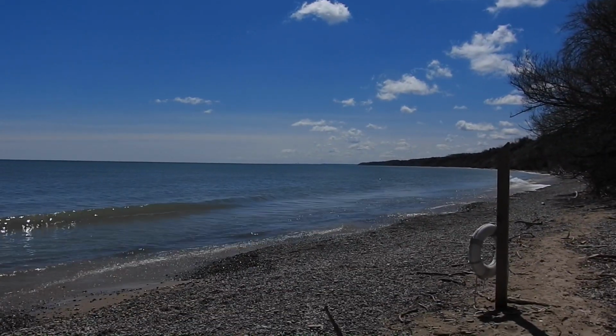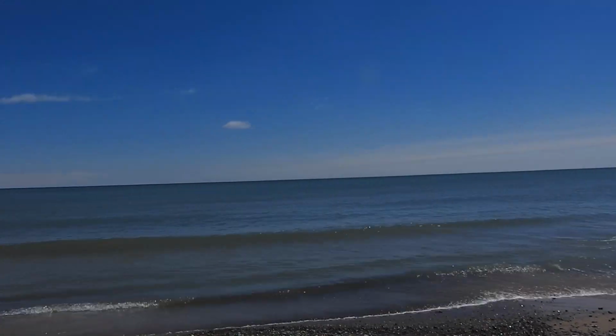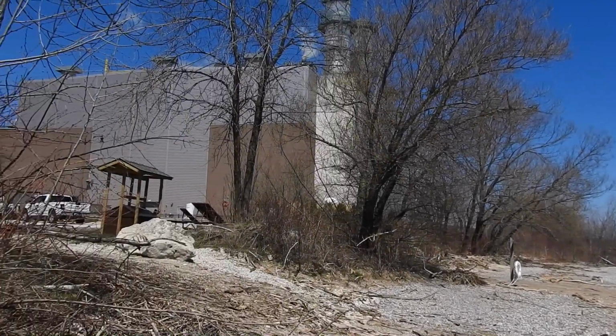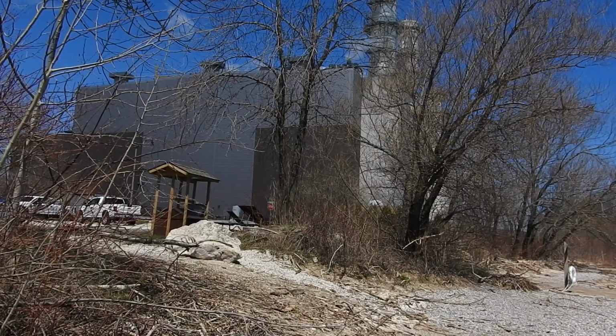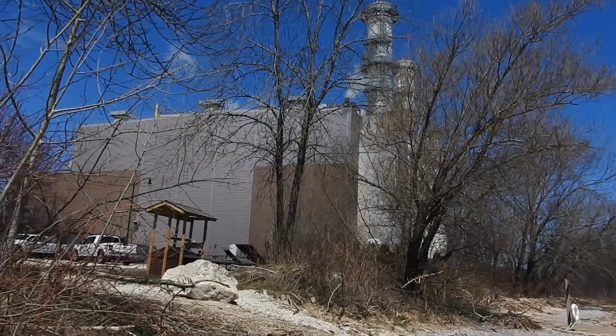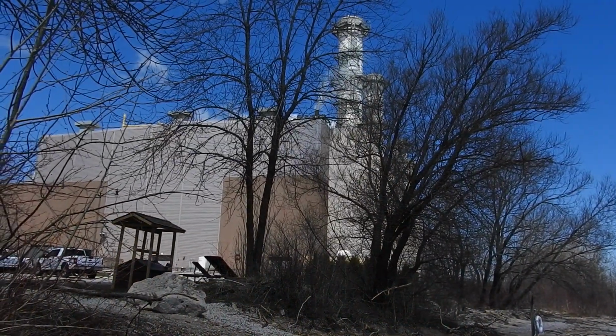And this is where I am. I'll do a quick pan just to show you that I'm in Port Washington. That's the We Energies building right there. You can see what it looks like. So you know we're in Port Washington.